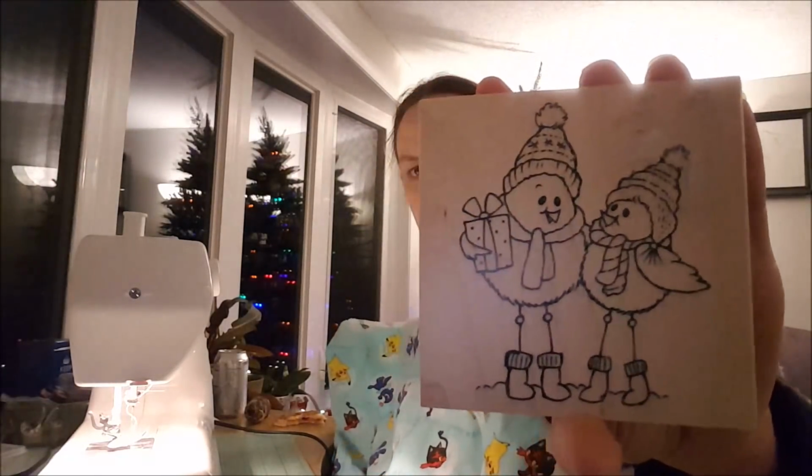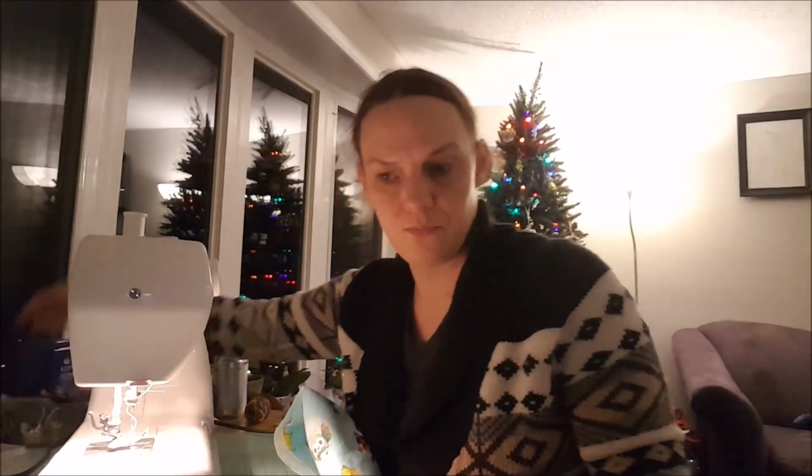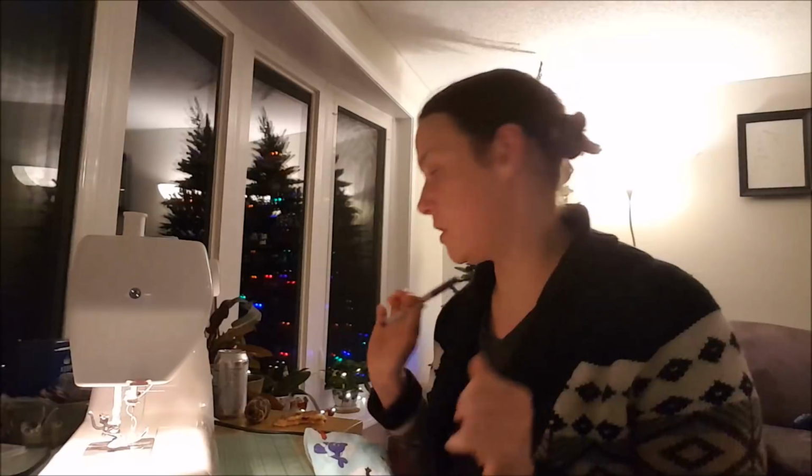Oh, my Christmas stamp. I didn't make Christmas cards this year. I haven't had time. So yeah, that's what I'm going to do. And then we will see what happens.